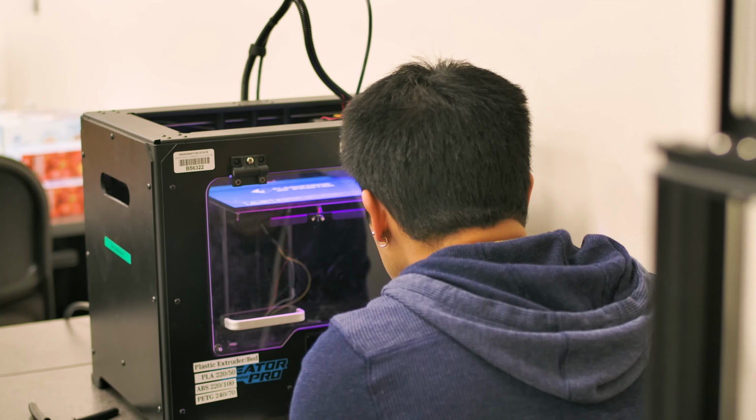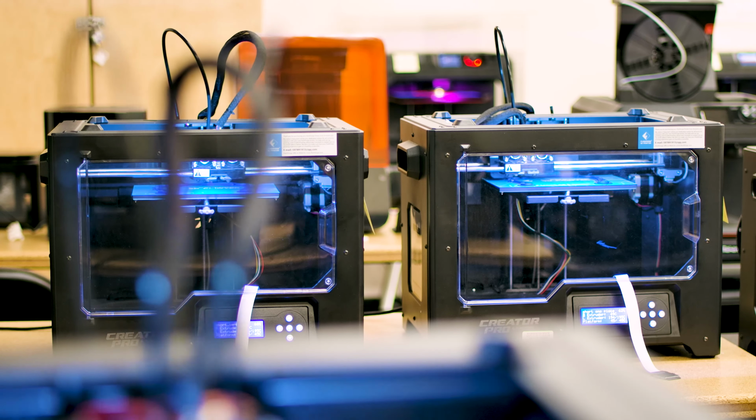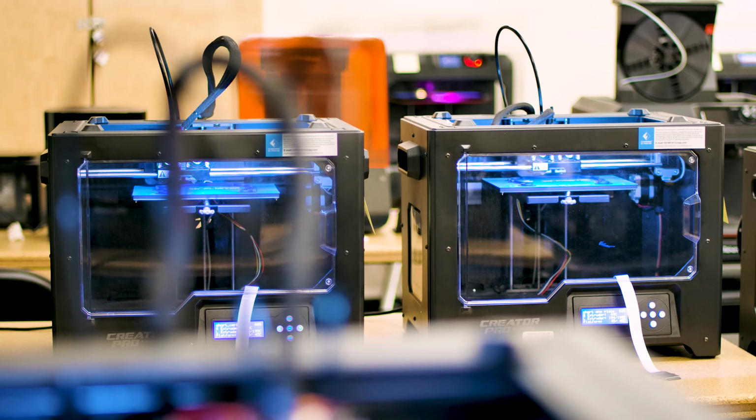this actual print lab. All the machines that you see here are part of our program that we've been doing, and it just worked out that around the world, from Europe to Asia, all the way over here, they've been producing and creating PPE with 3D printing for the workers that are dealing with the COVID-19.